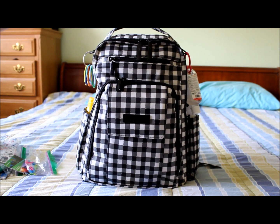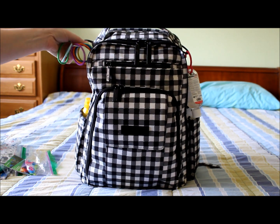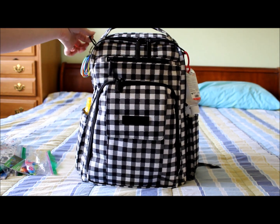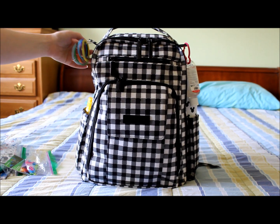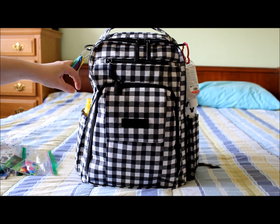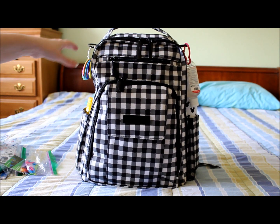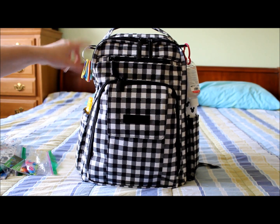Before I get into the other pockets, I'll talk about what's on the sides. There's a D-ring on this side, and you can use this to hook it onto a stroller. There's a D-ring on each corner here. I just have a binder ring, and I keep hair ties on it because my girls have long hair, so it was just handy to have extra hair ties.